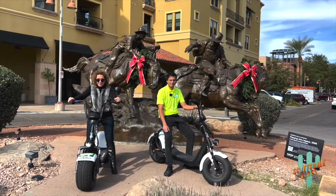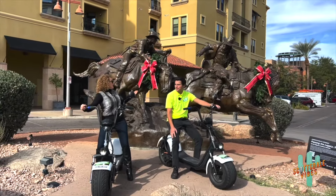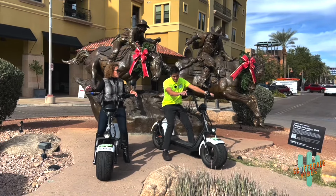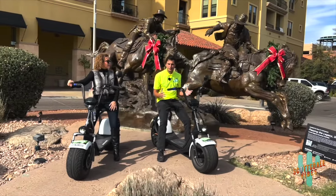Tyler, we are here on these scooters. We're having so much fun riding around Scottsdale. Another amazing piece of Scottsdale art called Passing the Legacy. Tell me about how these scooters can really get us around to see more of this art around Scottsdale. Yeah, it's fantastic. These are Fat Ride's brand new fleet.